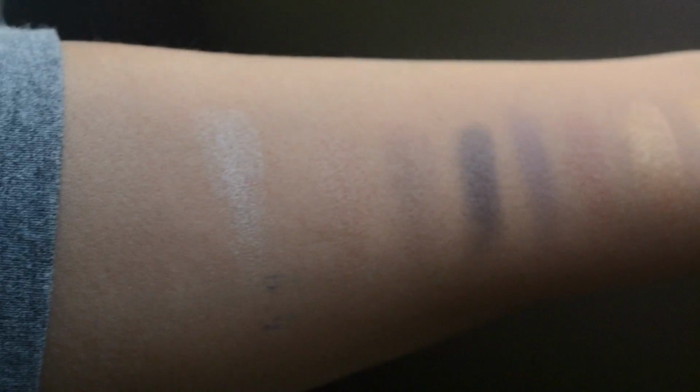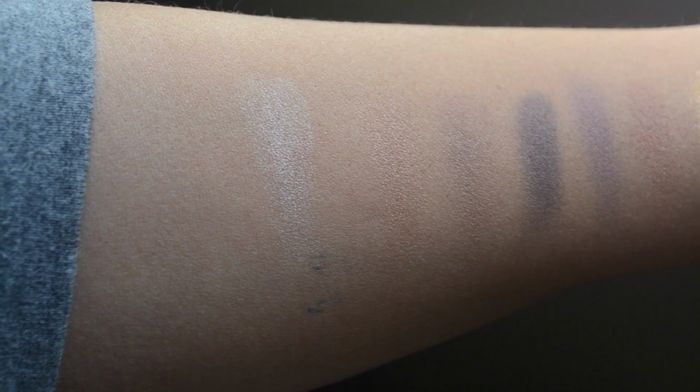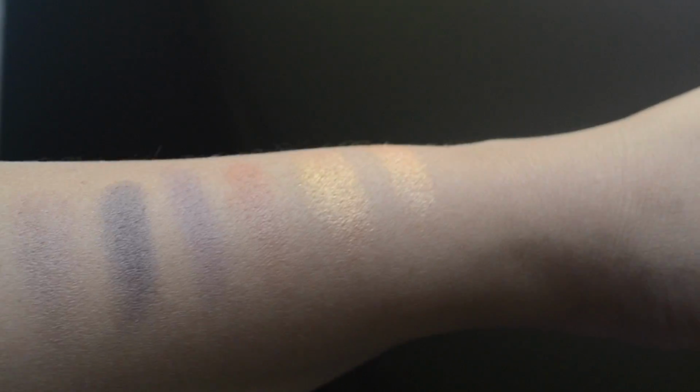Sure, without primer, it looks amazing. I mean, you can see it on my arm. Let me show you real quick on my arm. You can see, you do not need primer with this eyeshadow. The reason I put primer on was to make it stay on just longer.